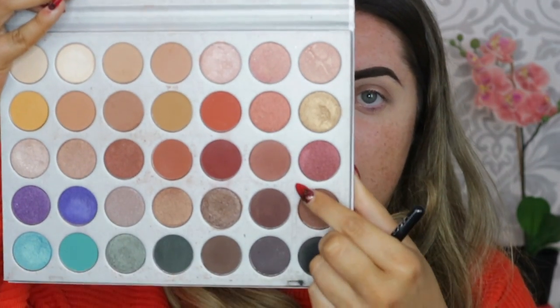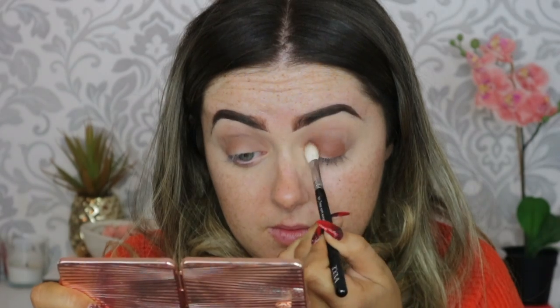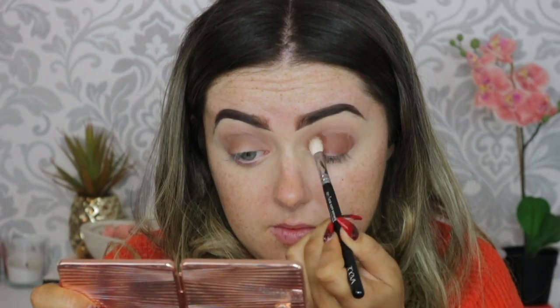So once I'm happy with the colour payoff on the transition colour, I'm going to dip into this shade here. I'm going to dip into a mixture of these two shades here. And I'm just using my 227 Zoeva Luxe Soft Definer brush.